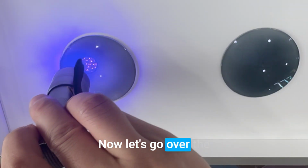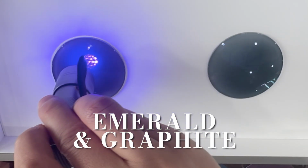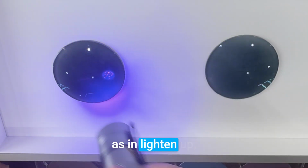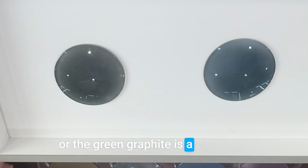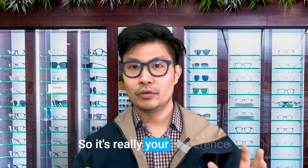Now let's go over the emerald color and compare it to the graphite green one. Both of them get really gray, somewhat black, when they get completely dark. As they lighten up, the emerald is a bit lighter, while the graphite green is a bit darker. They are very similar. It really depends on your preference in green, so it's really about what you like the best.